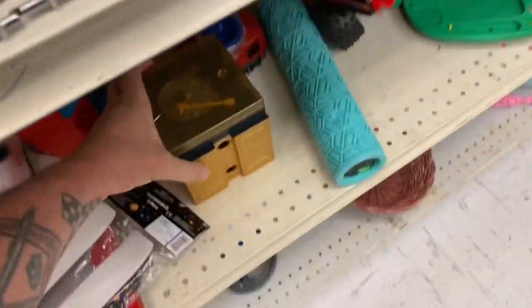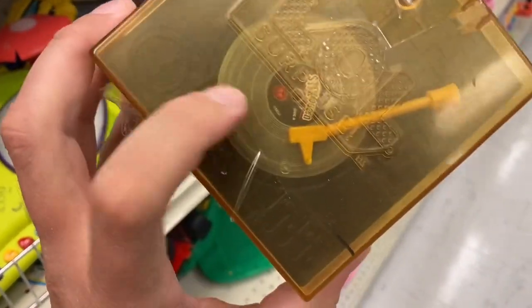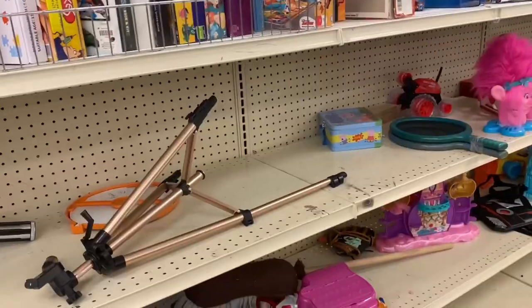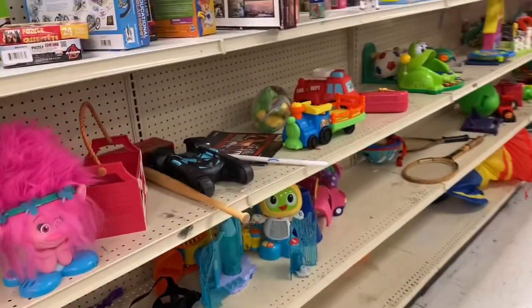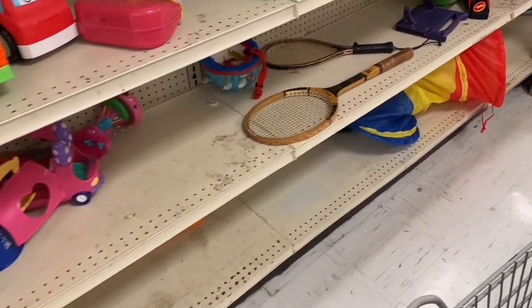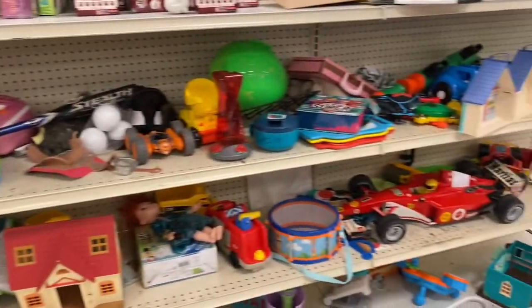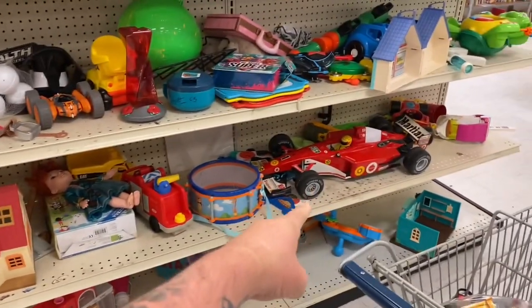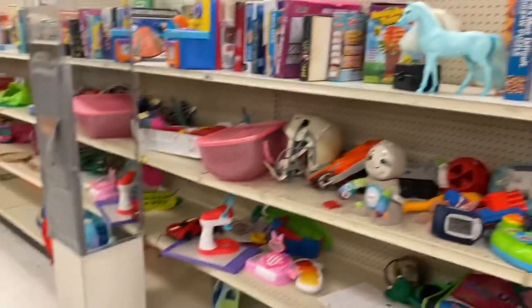All right, well, what do we got down here? Looks like a DJ booth. Man, they must be getting ready to go through a restock, or maybe they just had a sale, because these shelves are looking bare. Yeah, there's like nothing. We've seen that race car here for a couple weeks now. These shelves are empty.